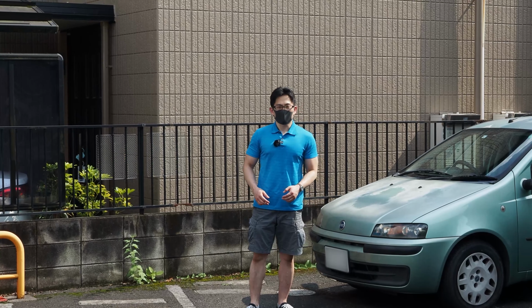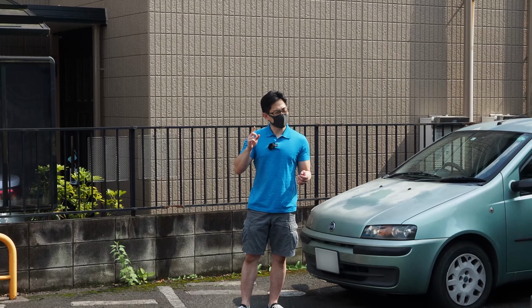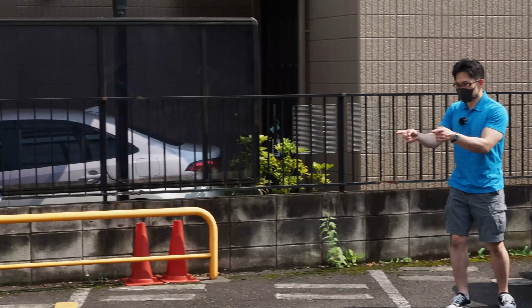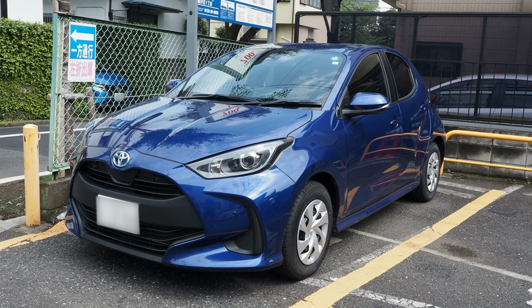Welcome to a sweaty, balls-hot Tokyo summer's day, where we're here to look at a car that at least looks a little cool. Over there. This is the brand new 2021 Toyota Yaris Hybrid.